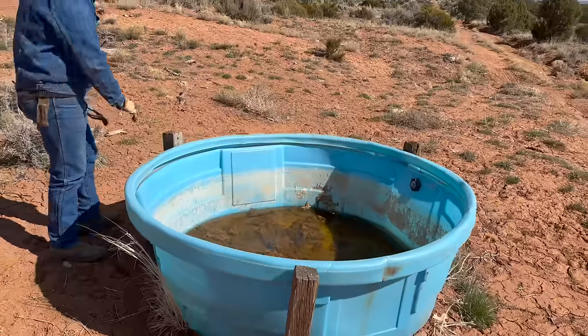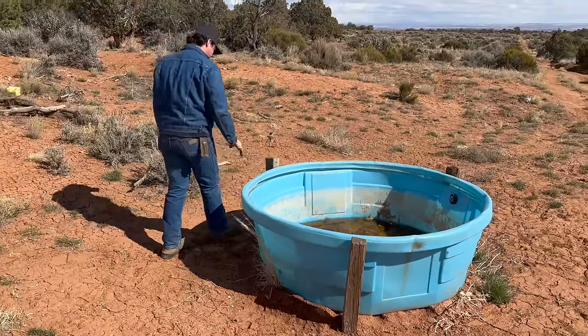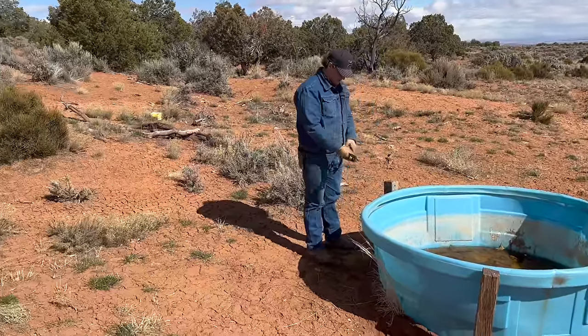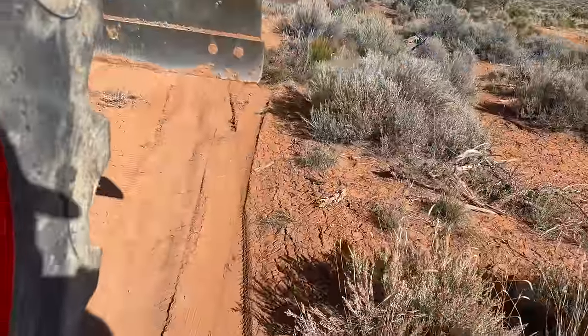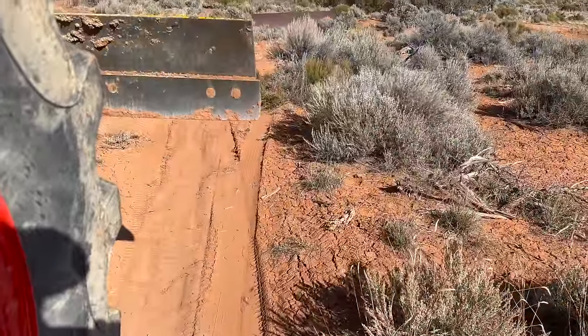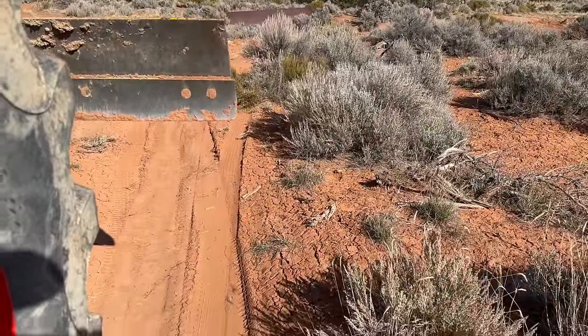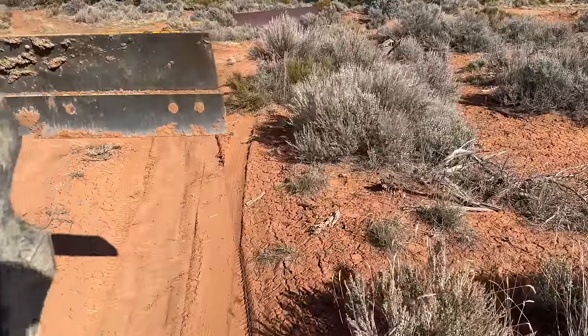Okay, so we're gonna do the same thing to this one. Get this trough cleared out of here and level this out and get it ready for a new trough. Okay, got that one done too. Kind of hard because this wind is just whipping. And I know it's super noisy in this, so I'll just walk down there and show you kind of what we did.